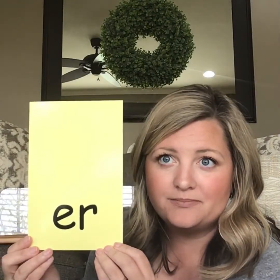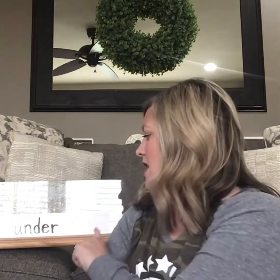Okay, let's do some more practice with some ER words where the ER is at the end. Sometimes it can be in the middle, but more commonly you'll see it at the end of a word. So let's take a look at this word, under. You can see the ER is at the end of the word. Let's practice pounding and tapping this one.